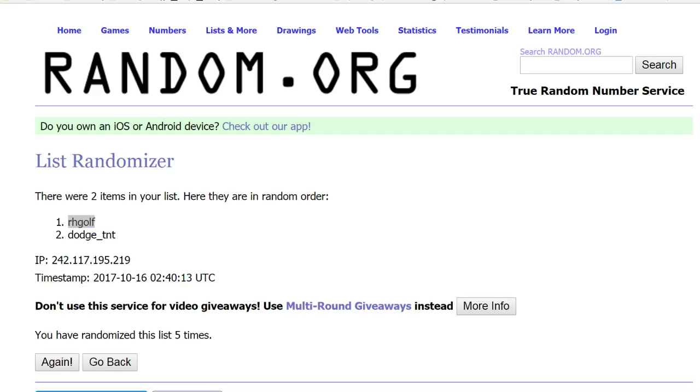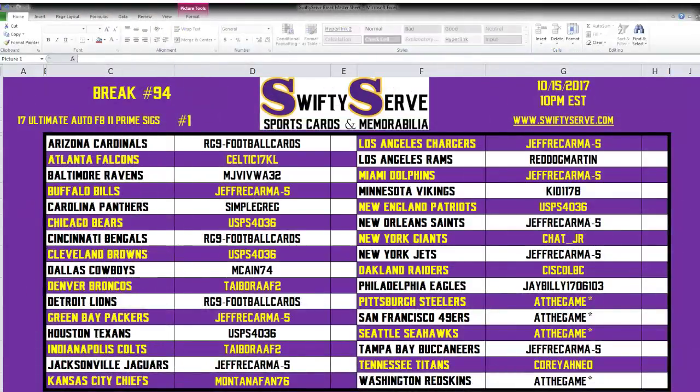All right, sweet, let's get into some memorabilia. I'm so excited to do this set. Cannot wait. 17 Ultimate, it's ultimateautographs.com who puts these together. They do all kinds of stuff. Check them out. They do baseballs, hockey pucks, footballs, helmets.